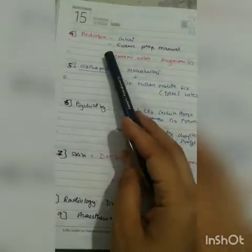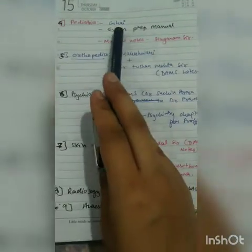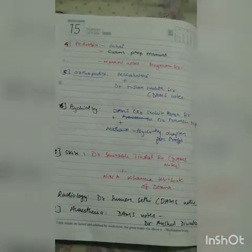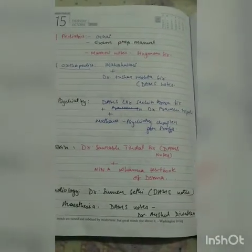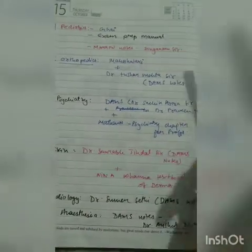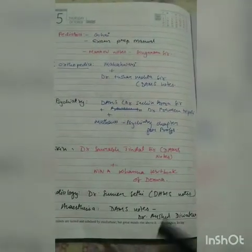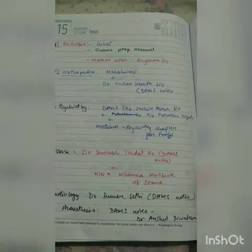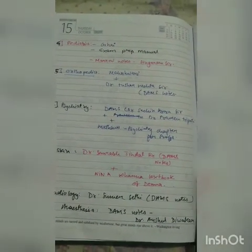For the fourth subject, we have Pediatrics. Pediatrics should be done from Ghai, and I use the exam prep manual also. Once you read Ghai, you read the same topic from the exam prep manual, and your concepts are formed, and you can revise it quickly from the exam preparatory manual one day before the prof exams. Also, Marrow notes from Dr. Singaram sir are very highly useful to solve MCQs.